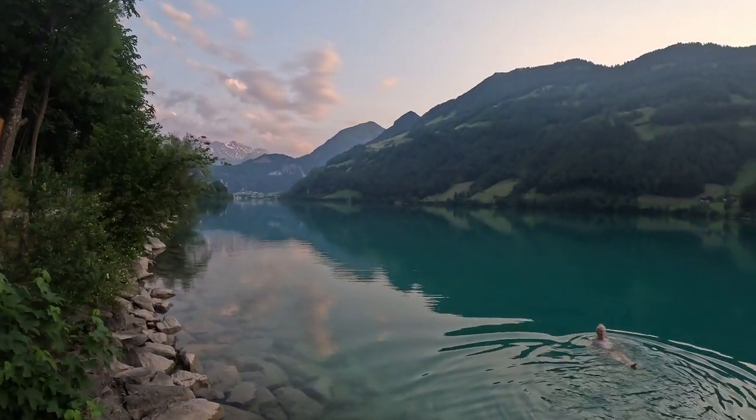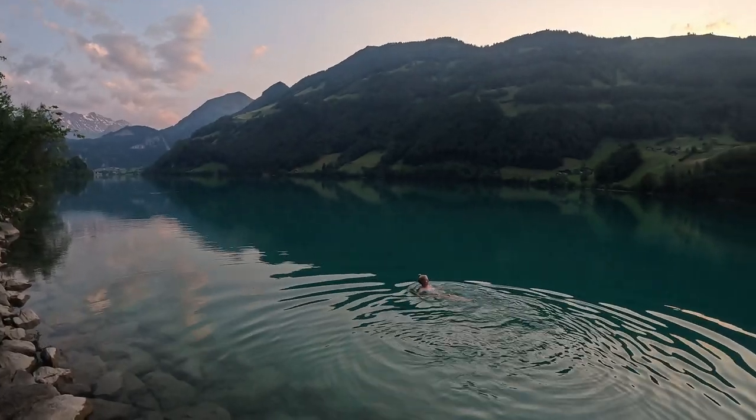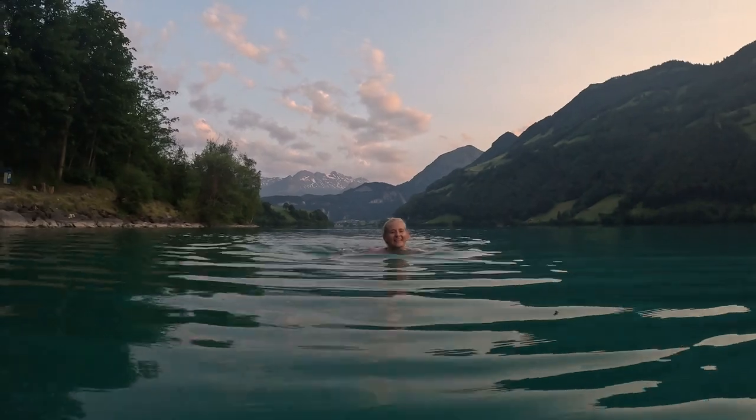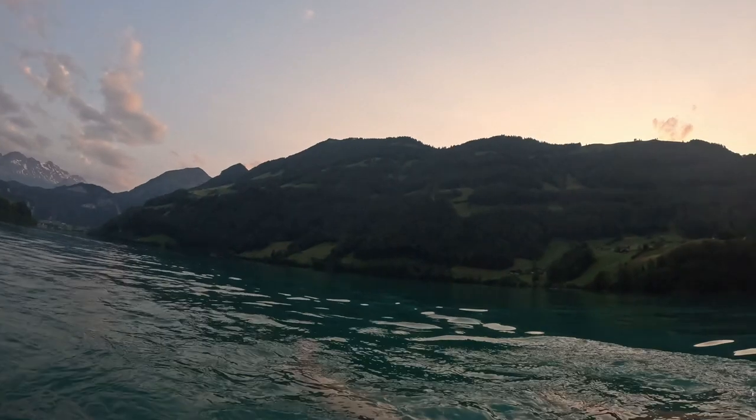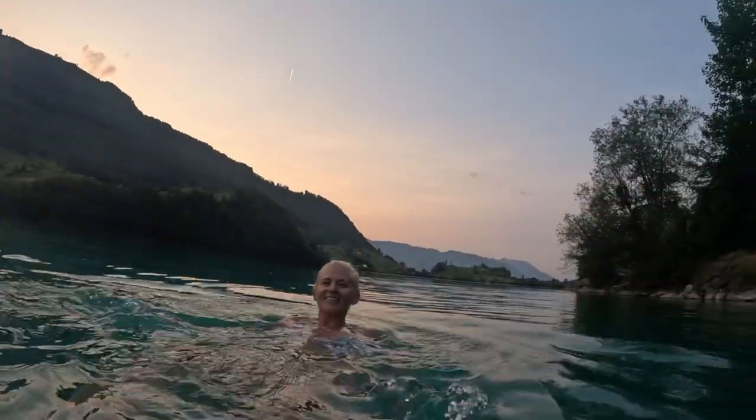It sounds fresh. She reckons it's cold. I'm not too sure. Oh my god. I feel really nice afterwards. It's worth it, I promise. That is some of the coldest water I've ever been in. Look at this. It's unreal.